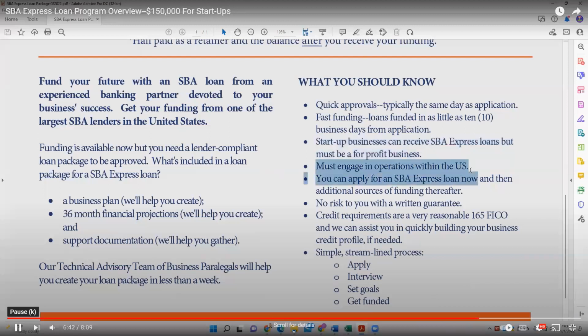Must be a US-based business. As I mentioned before, if 150,000 is not enough, we could start with that and then go after additional funding later. We offer no risk to you. We have a written guarantee, of course.